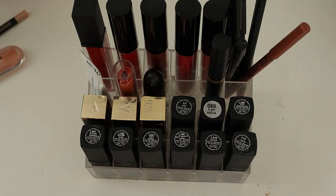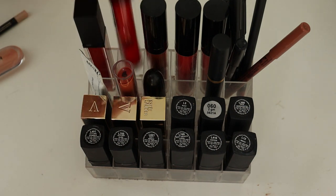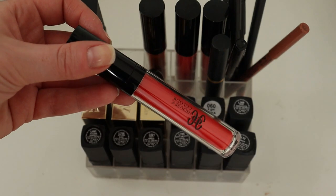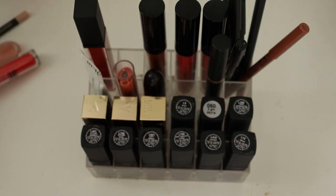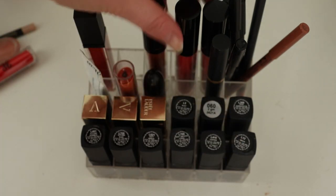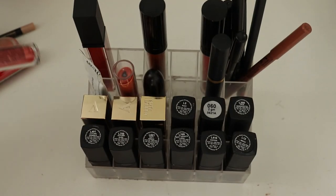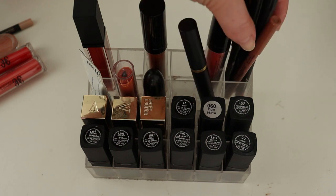Right, more lip options. Okay, what lip glosses do I want to include? Oh, I've got a red here. Yeah, let's include that one. That's a red lip gloss from House of Colour. Let's also go for my coral as well. That'll be lovely. Lip liners.